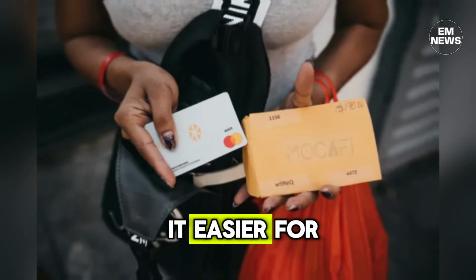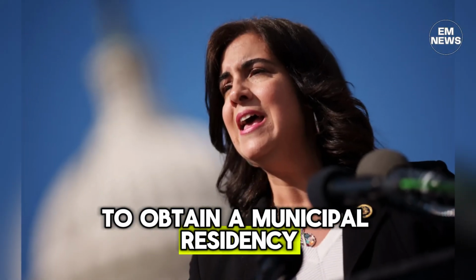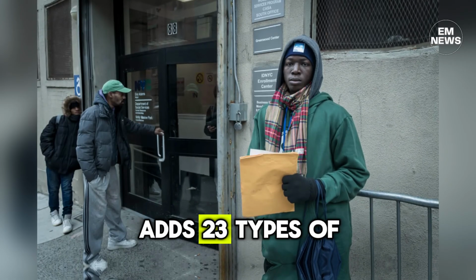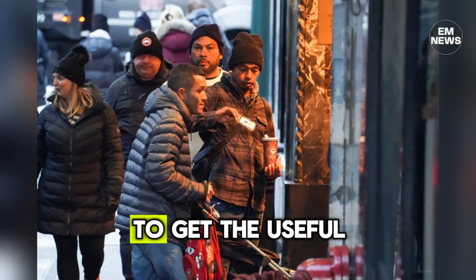The city is making it easier for potentially hundreds of thousands of illegal migrants to obtain a municipal residency ID card to help try to pave the way for everything from housing to free healthcare. The Adams administration-backed change adds 23 types of lesser IDs that migrants and others can show to prove New York City residency to get the useful card.